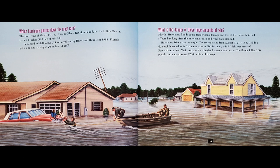What is the danger of these huge amounts of rain? Floods. Hurricane floods cause tremendous damage and loss of life. Also, their bad effects last long after the hurricane's rain and wind have stopped. Hurricane Diane is an example. The storm lasted from August 7th to the 21st in 1955. It didn't do much harm when it first came ashore, but its heavy rainfall left vast areas of Pennsylvania, New York, and the New England states underwater. The floods killed 200 people and caused some $700 million of damage.